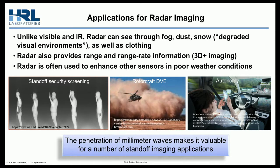Starting with the motivation, as many of you know, radar can see through fog, dust, and snow, quote unquote degraded visual environments, DVE. The rotorcraft problem here has been around for a long time. When rotorcraft land, they kick up all sorts of dust and the pilot can't see.